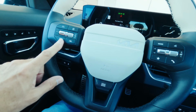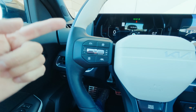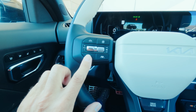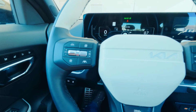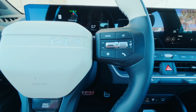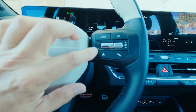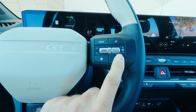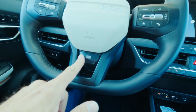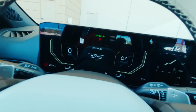And on the left-hand side, we have a bunch of buttons on the steering wheel that control what's going on in the instrument cluster. We have the lane keep assist. You can adjust the gap for your adaptive cruise control between you and the car in front of you. New Kia logo on the other side. We have 2 customizable buttons which can be assigned different functions, star and mode. We also have the volume control, voice control, phone button, and the drive modes are right at the bottom of the steering wheel. Since we're here, there are only 2, so let's get these out of the way.